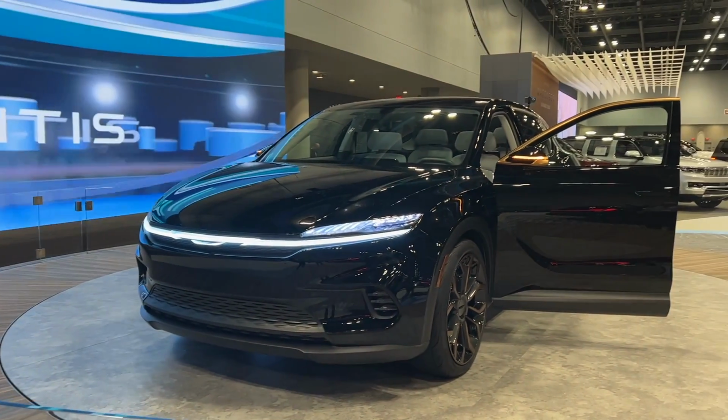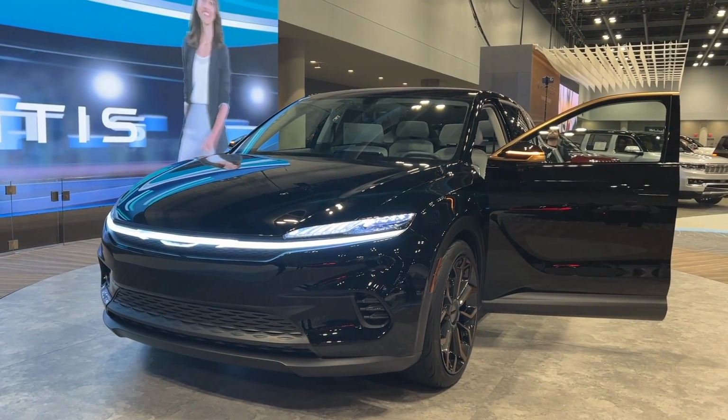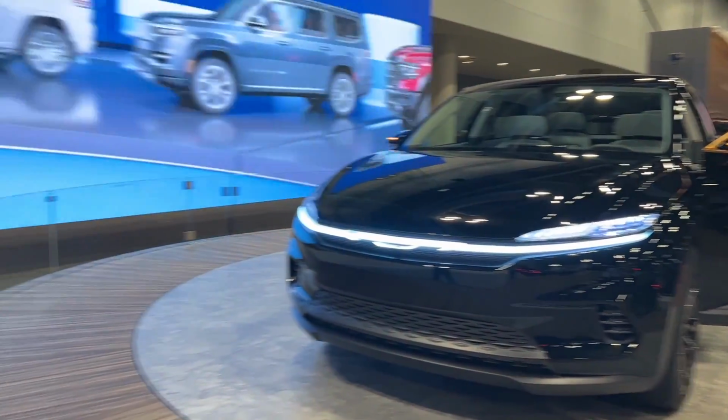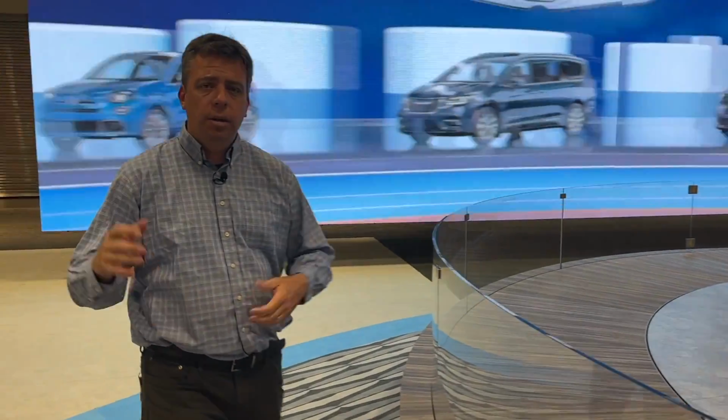Guys, welcome to the 2022 New York Auto Show. In this video, I'm gonna give you a countdown, the top 5 all-new electric crossover SUVs from the show, and we'll walk around together and you can see some of the layout and you can see exactly what's here. But let's start with this.